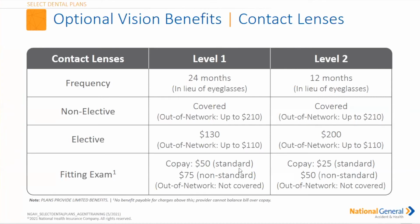But you'll notice that the level 2 standard is a $25 copay for that fitting exam, as well as $50 for that non-standard. But please note, under the fitting exam, it is not a covered benefit out of the network.